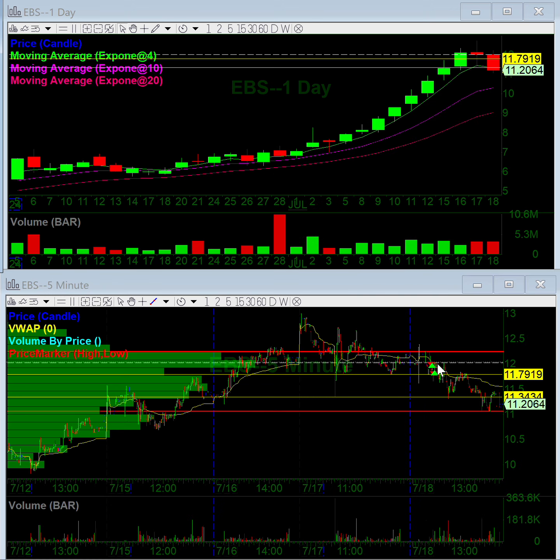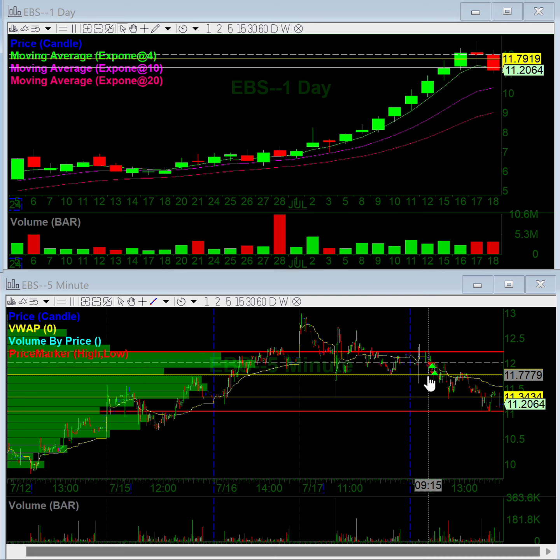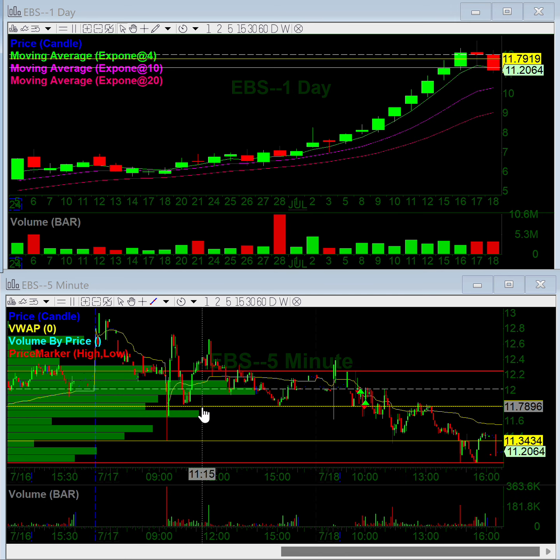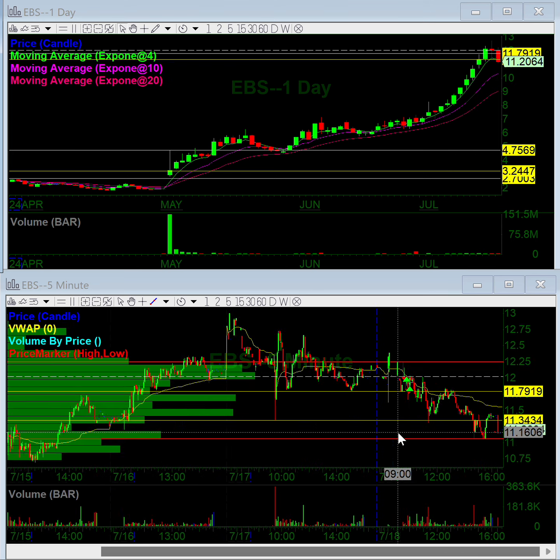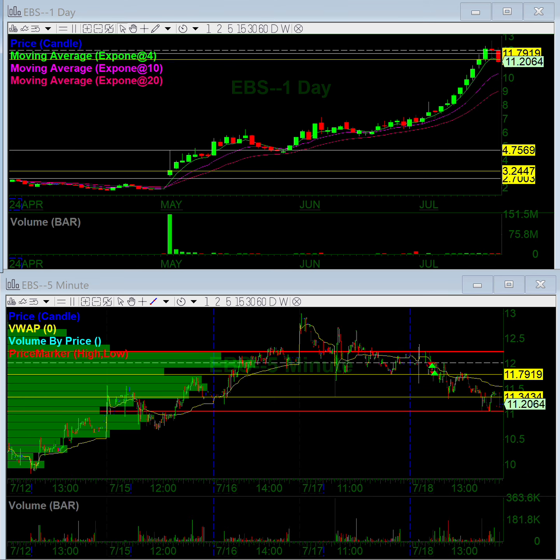EBS took some off the open. Was looking for this 1180s breakdown, and just wasn't much range on it, but now it's had its first day close below prior day's lows. So I think pops favor lower on something like this.